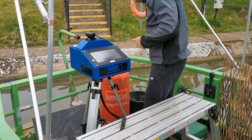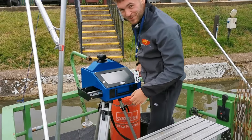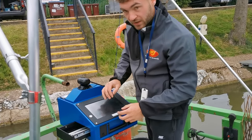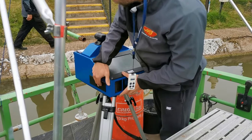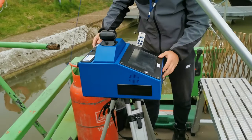That looks an expensive bit of kit you got there, Callum. It is. It's been an absolute pain to learn, but has it? Yeah. How long have you had it? About a year. Okay. No, completely changed the job. We'll see how it works in a minute then, eh?